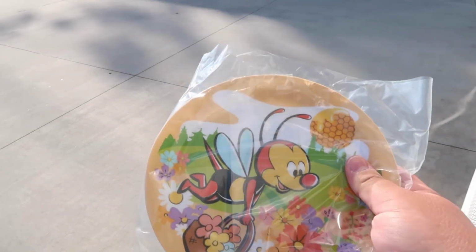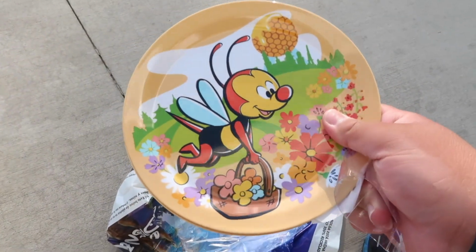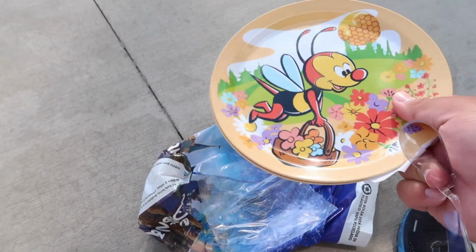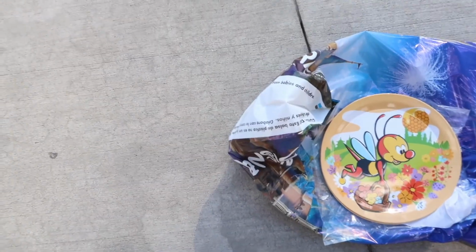And I got this plate. This is the prize that you can get. It's actually a pretty, oh, it's two plates? It's two plates. Yeah, they're both the same plate. So two plates are $7.99, and they're not terrible quality. I think that's not a bad deal. So we'll definitely still do the scavenger hunt though, since that's fun.